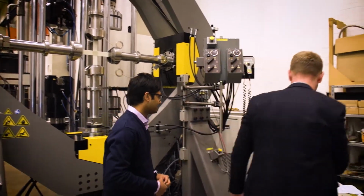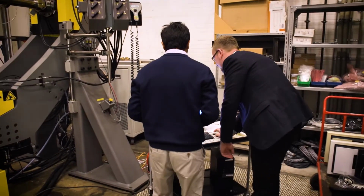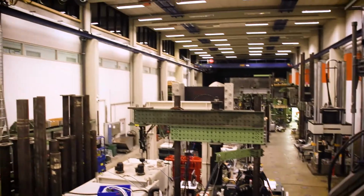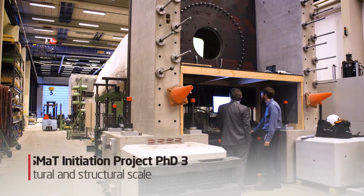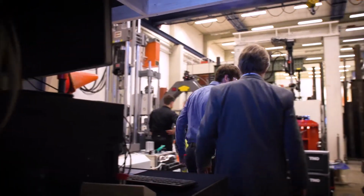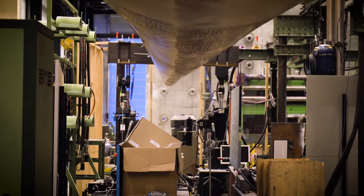The findings will be validated at 2 levels. The very first level is the macro level in the biaxial testing machine. The second level would be at the structural level, which will happen in close collaboration with PhD study 3. The focus with PhD 3 is to look at full scale, but also to develop methods where you can make smaller models to predict what's going on at full scale.